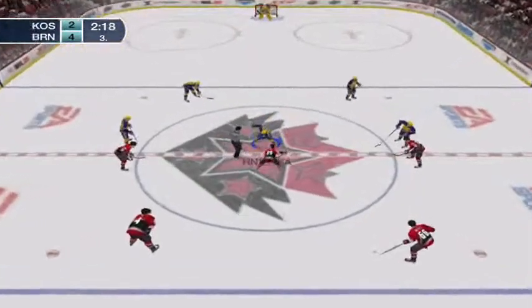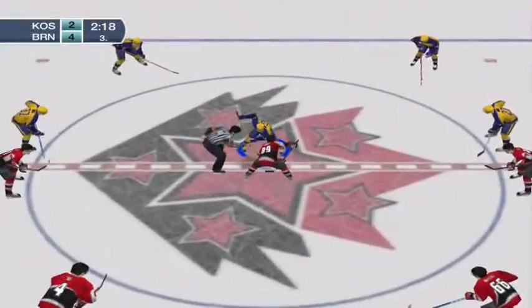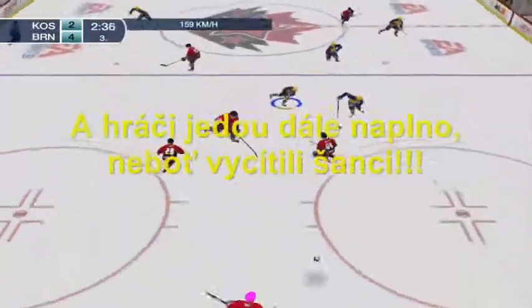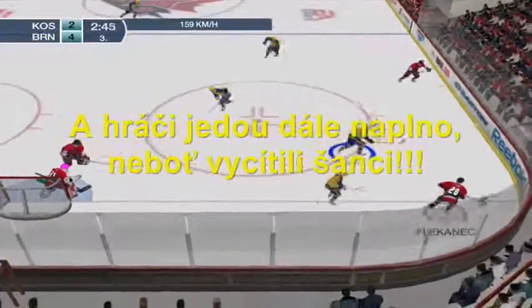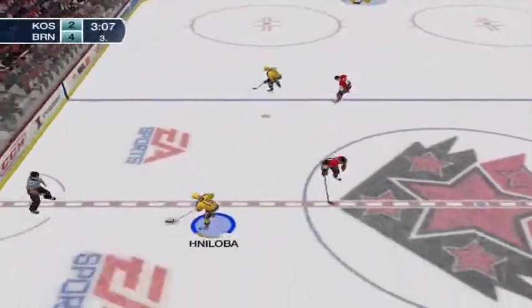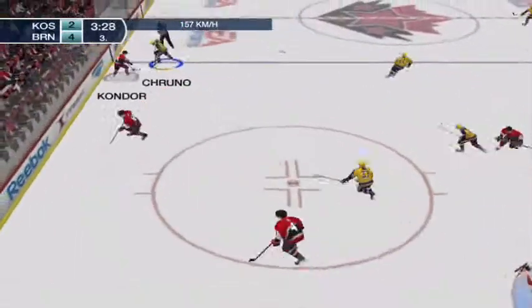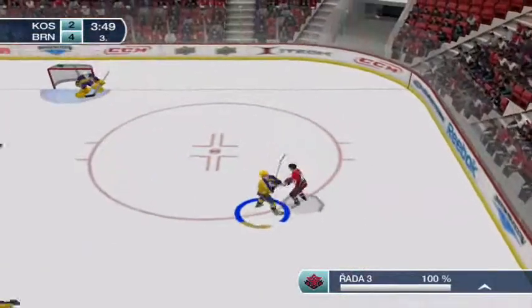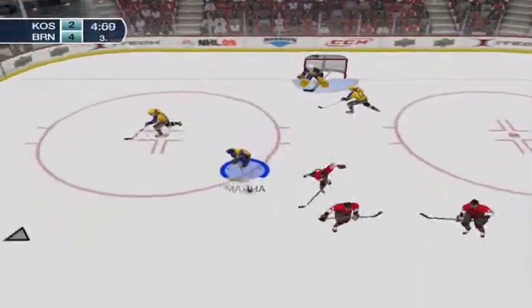Ref is signaling for the faceoff. Faceoff goes to Bern. David. Hard shot. Missed the net. Luke. He intercepts the pass. David. Shoots it. Saved by Jerry. Cranked him. It's 2-on-1. He steals the pass.